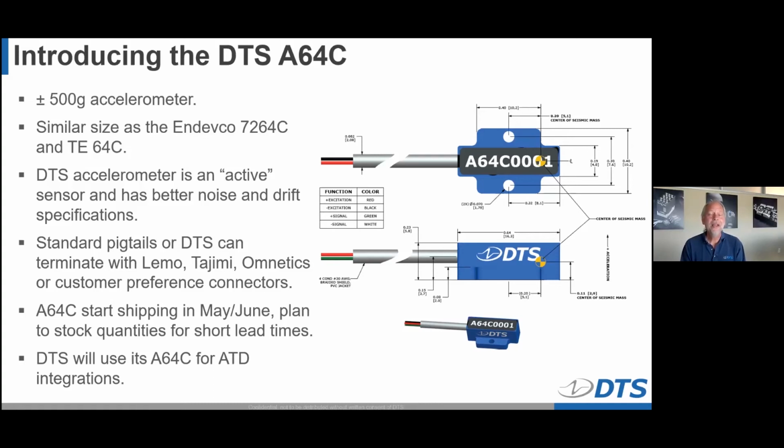Now, the A64C, unlike the 60X-A2, which has been in production and shipping since December, this one trails the development a little bit there, and we're hoping to ship these in the May-June timeframe. We're finishing up some testing, finishing up some qualification, and we're moving this over to the production side of DTS. We really want to be able to stock quantities of these so we can ship them right out of stock. We understand our customers, especially for sensors, and this is true about our angular rate sensors, that people generally want pretty fast turns. So we try to keep stock of those so there's not a lead time issue.